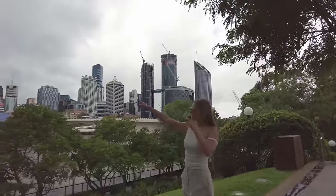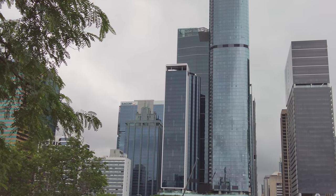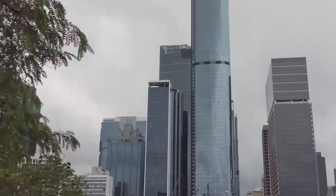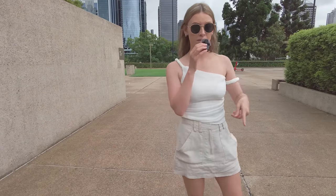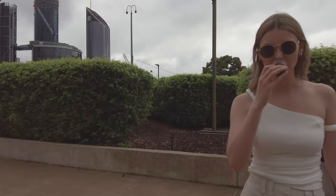If you look up right over here, you'll see the Batman building. Right up there, just in front of Suncorp. Yeah, that's where he lives. Fun fact. I'm gonna check out this water feature because it sounds lovely. Although, if it does make you need a wee, my apologies. I think it's quite relaxing.